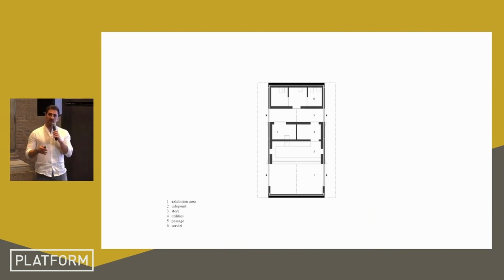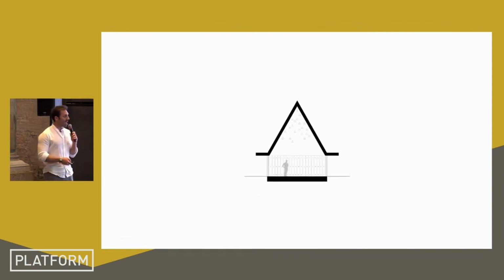We also decided to maintain really simple and clear plans. The two main characteristics are just these two big passages. The big one brings you inside the exhibition space, where you can find a restaurant and an info point, and the other one brings the tourist inside the service space. But the most interesting drawing that I can show you today to understand our basic idea is the section. Here it is clear that we wanted to make an archaic, clear, and really simple form, where the roof is the dominant part and is really visible from a distance, like I said.